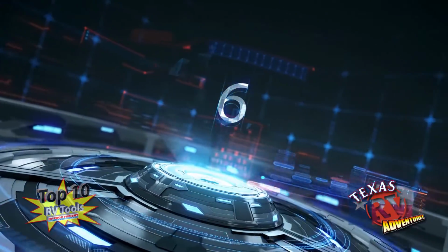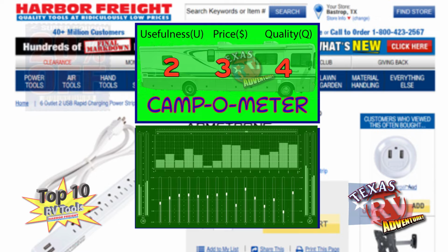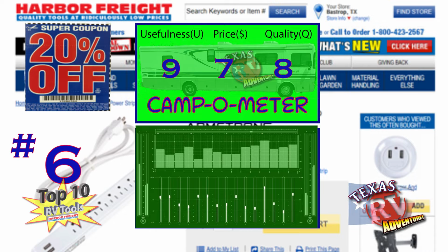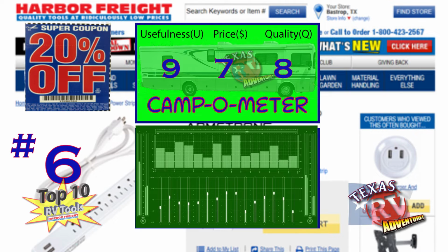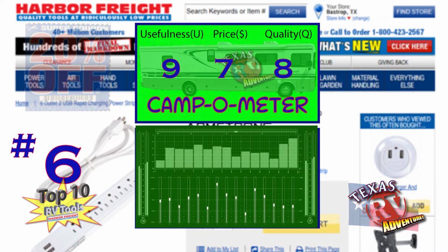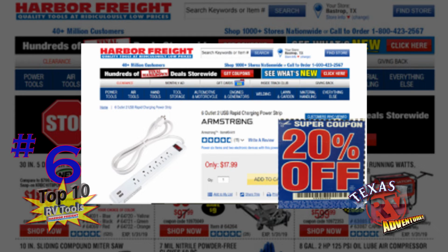Number 6 is the 6-outlet 2-USB rapid charging power strip. Having extra outlets is handy. Note the orientation of the outlets for adapters. We give the power strip high marks for usefulness on our Campometer scale with a 978. Having that extra capacity is essential. Stock number on the power strip is 64411. It retails for $17.99, but we were able to apply a 20% off coupon.